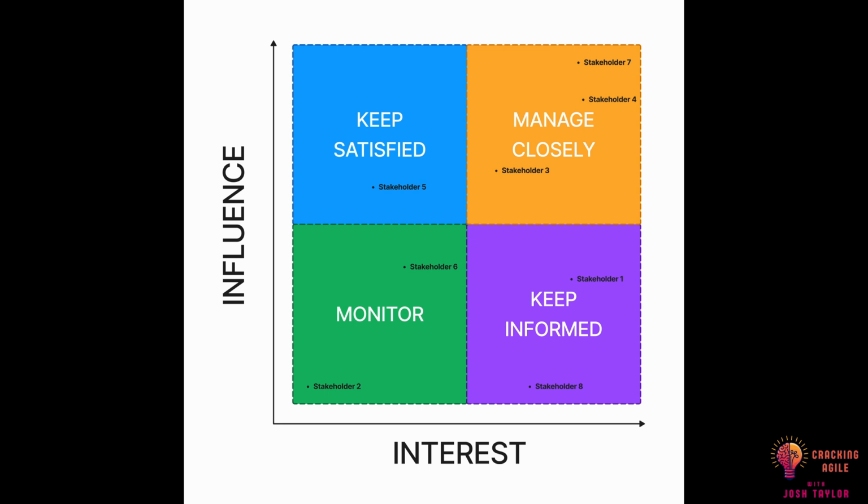Let's pretend we're the project manager at Blue Chair Software and have identified 8 different stakeholders on the project. We know that stakeholder number 5 is a critical subject matter expert, has high influence, but isn't all that interested in our project. How are we going to manage this stakeholder? We need to ensure that we keep the stakeholders satisfied so they're willing to play ball with us. We'll build part of our communication strategy around the needs of this particular stakeholder.